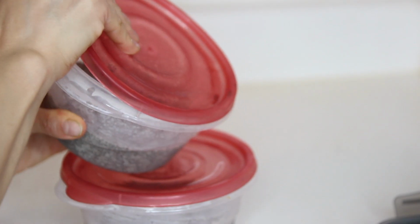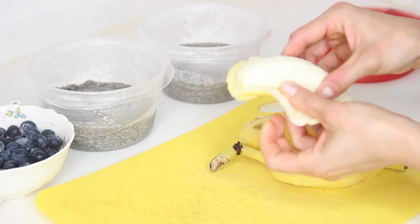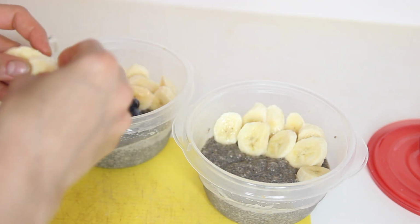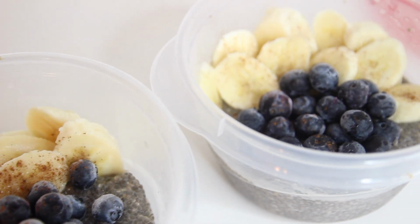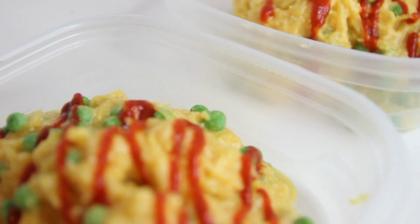About that time, the chia seeds in my pudding from earlier had set up nicely, so I sliced up my banana and layered that in there, along with some fresh blueberries. I topped it off with a dash of cinnamon, and that completed my prepped out 2 days worth of easy grab-and-go breakfast.